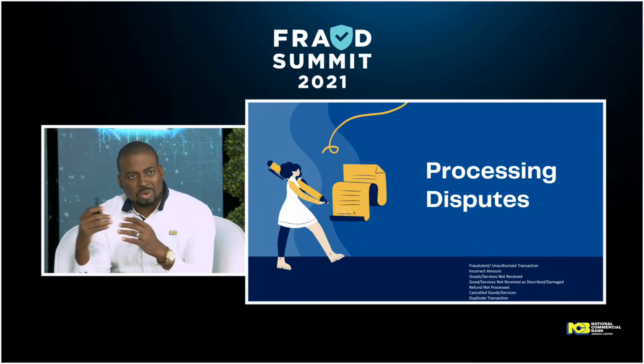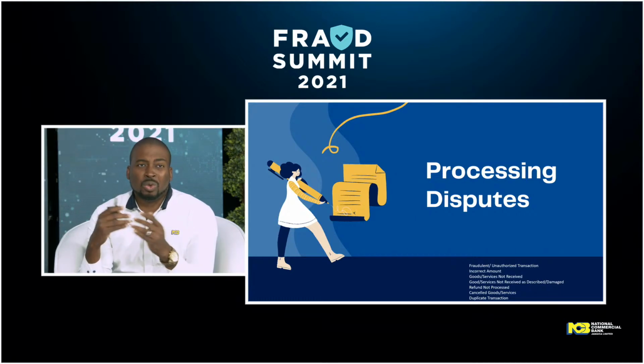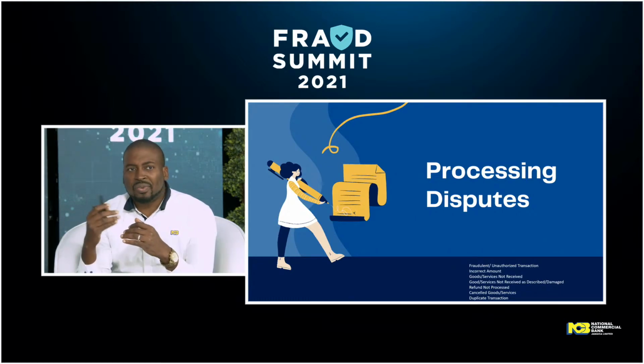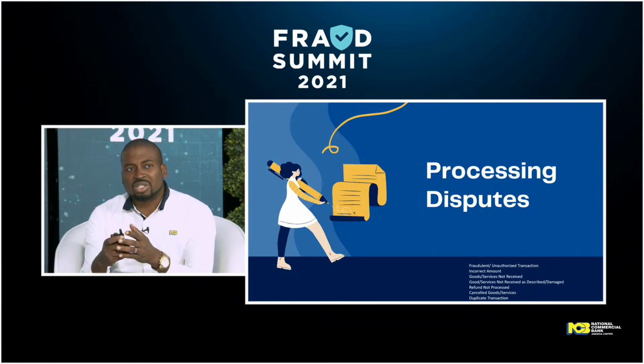So as we look at that, what are the different examples of disputes? We're going to go through a few, how the cardholder could raise each one, and what role you would need to play as a merchant. We look at fraudulent or unauthorized transaction, incorrect amount, goods or services not received, or not received as described, refund not processed, canceled goods and services, or duplicate transaction.